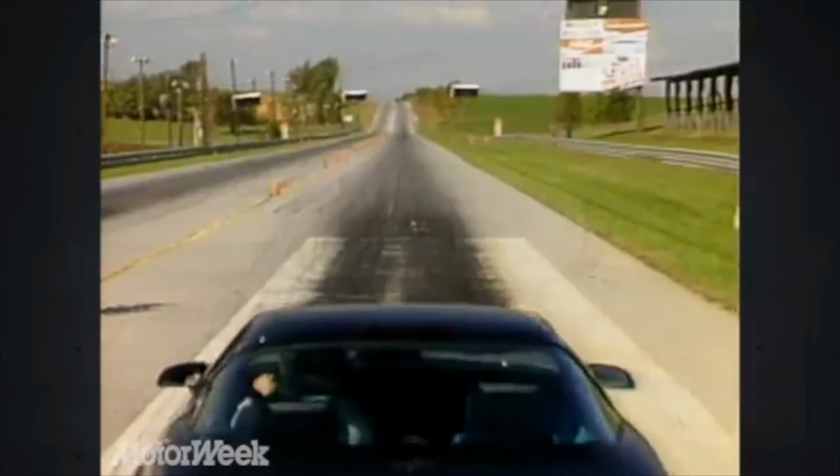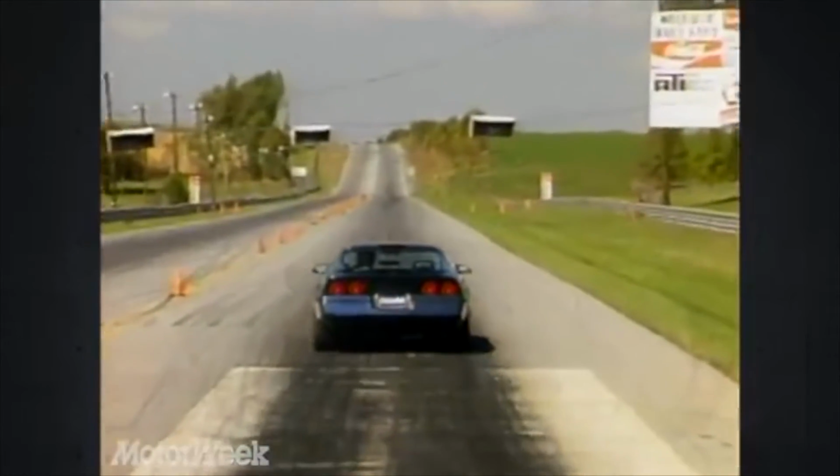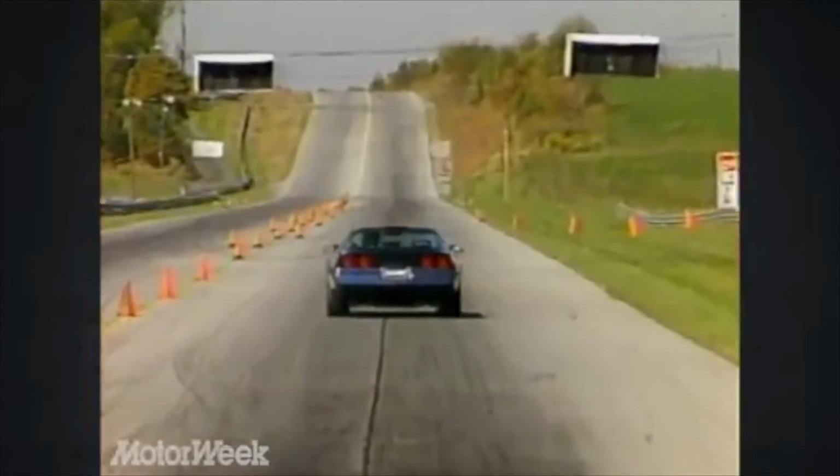The LS engine's compact size, durability, and performance potential made it a favorite among enthusiasts for engine swaps and custom builds. Its versatility extended beyond the factory, becoming a go-to engine for countless performance applications.